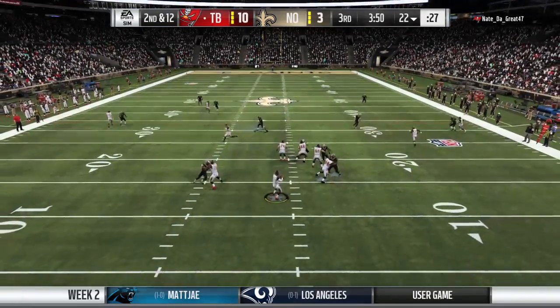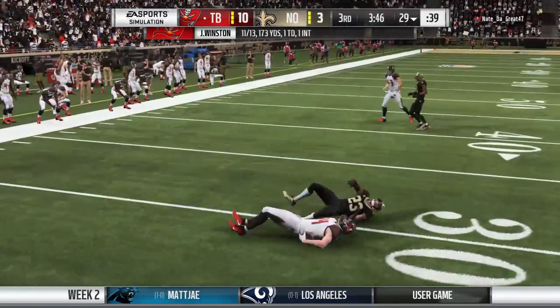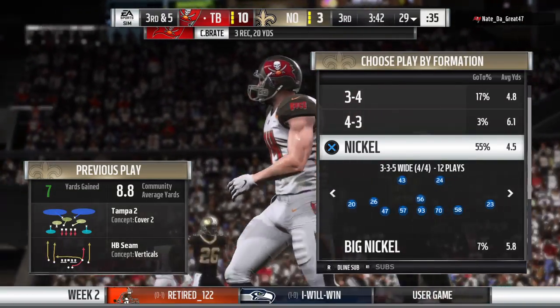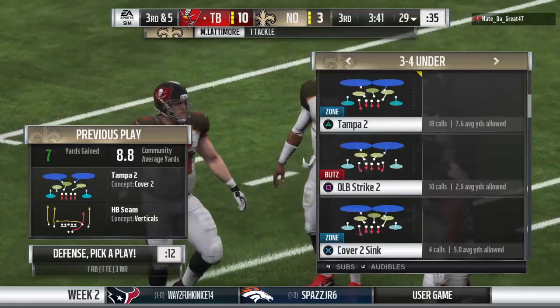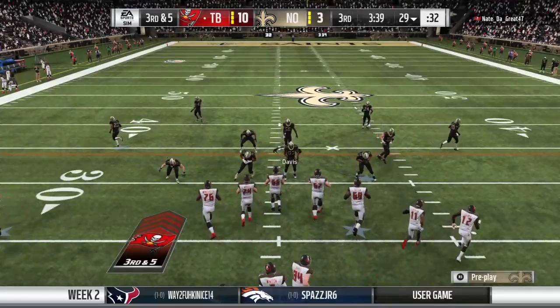Working out of the gun, Winston. And break, the tight end's got it. And he'll get to the 29-yard line, brought down there. The reception good for 7. It's third down. Brandon, perfect defense in this situation would have meant that there was an incompletion. They would have picked it off. Okay, so they gave up the completion.